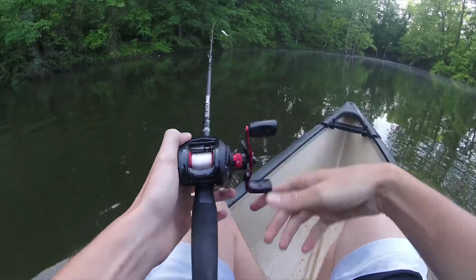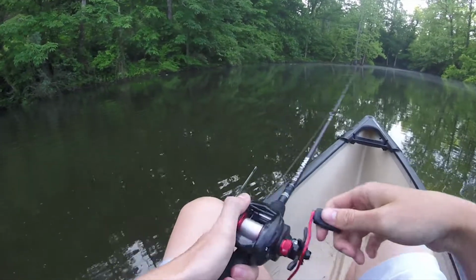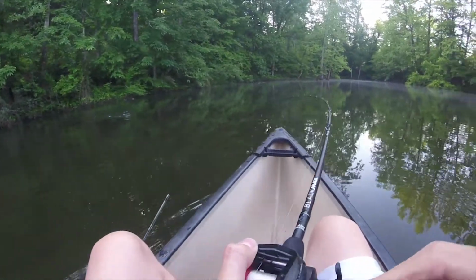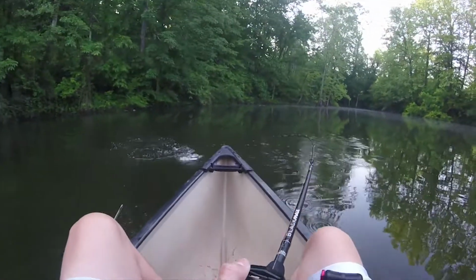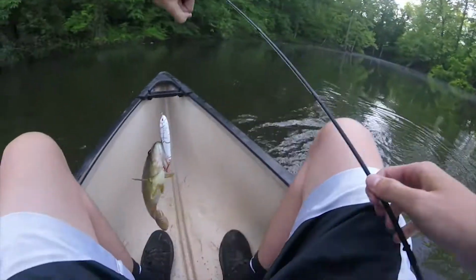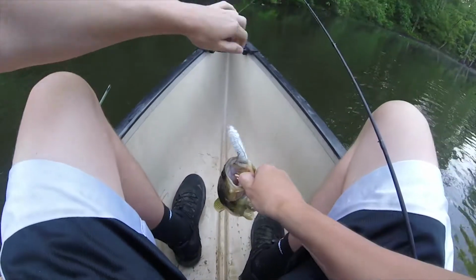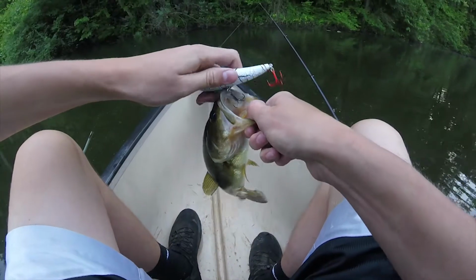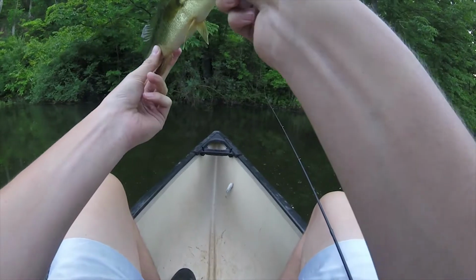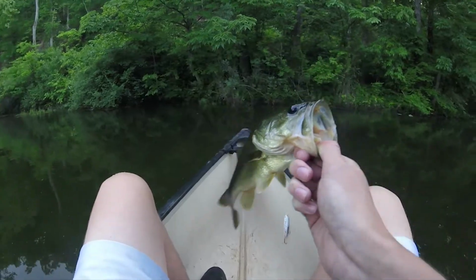Out there. Is that a turkey? Oh. Yep. Back to back. Oh yeah. On the top water. There we go. Alright, so my second one, a little bit bigger, on the top water.